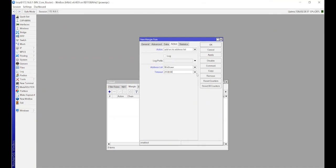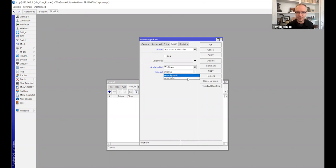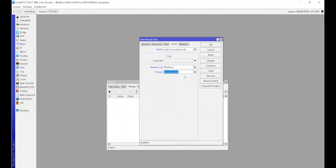Okay. And I think for me personally, I'd probably leave it as never times out. So if you click that down arrow and put none dynamic, what that means is that that'll come in, and just in case you ever get someone who unexpectedly was able to try to WinBox in, you'll be able to track their IP and know where that came from. Okay, all right, so say okay.